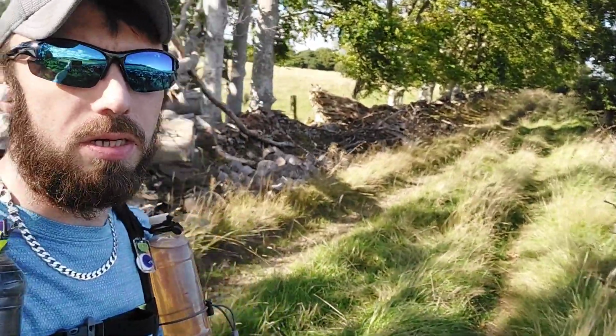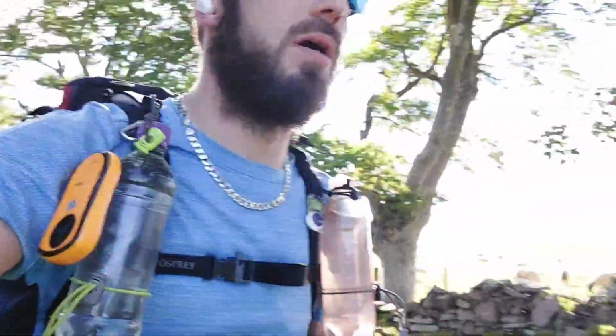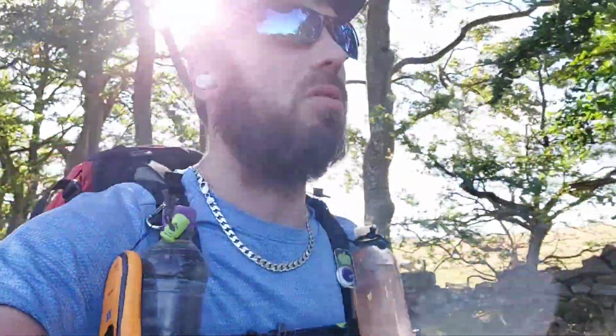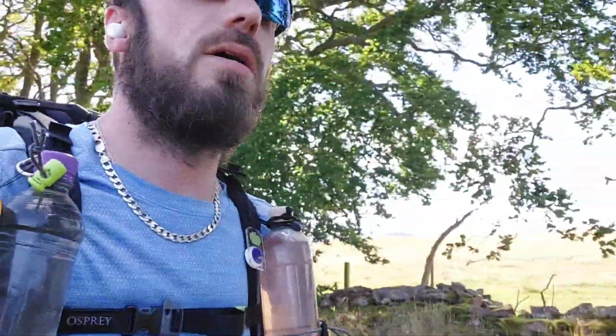Just walking up another section of old drove road. Like I told you before, the old cattle drove roads. I'm sure this is another section of the Borders drove road. I think I'm coming up to Caldshiels Loch in about a mile maybe. I'm not too sure exactly how far I've walked yet. I'll check all that at the end of the day, the stats and things. But yeah, seems to be quite a lot of sections of drove road on this section of the Borders Abbeys.